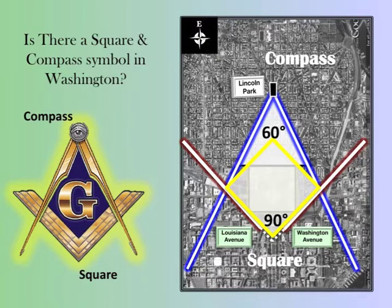Was there a Masonic square and compass embedded into the design as well? The compass element extends from Lincoln Park. It is the same angle used by the Star of David symbol, a 60-degree triangle. The square element is the intersection of Louisiana and Washington avenues. While the avenues do not connect, their trajectories do. The G in the center can stand for God or geometry or both. It is in this center that we find the Capitol building.